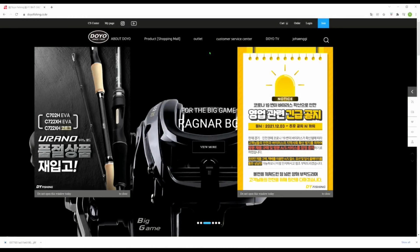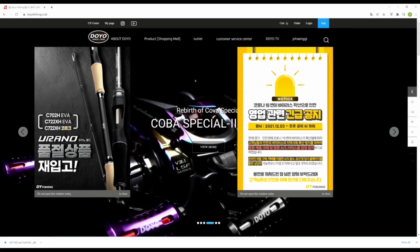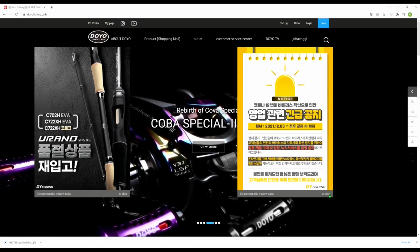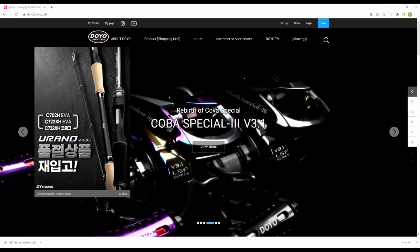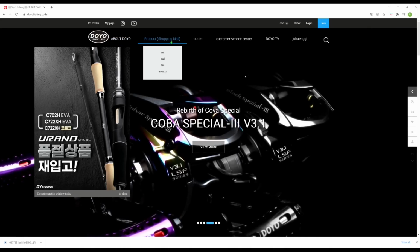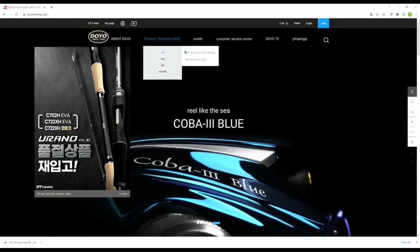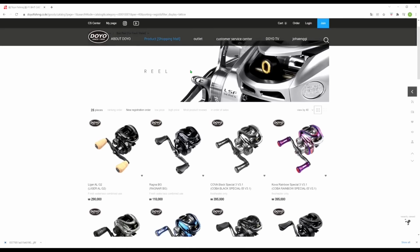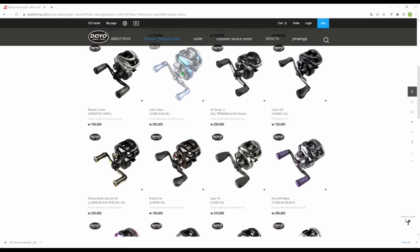Okay, so I'm here over at DAIWA Korea's website, and let me show you why I opted to get the entire reel instead of buying the LEWS Custom Light. Now let me close these little pop-ups here, but I'm gonna go to product or shopping mall, and I'm gonna go to reel, and I guess we'll go for bait reel, freshwater only, and it'll come up with the page of all their freshwater only baitcasters.